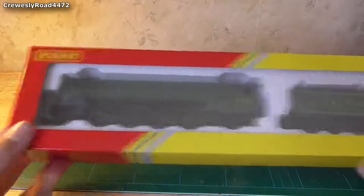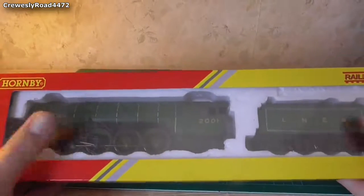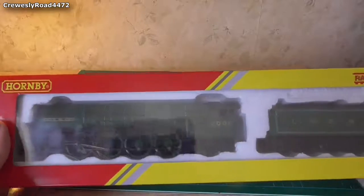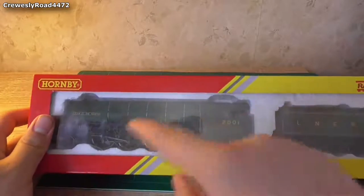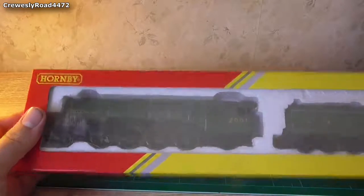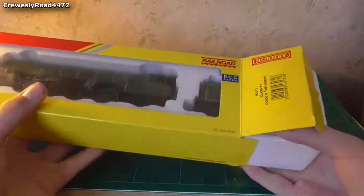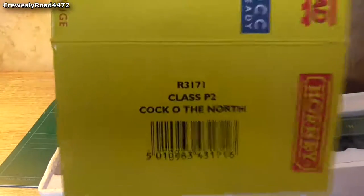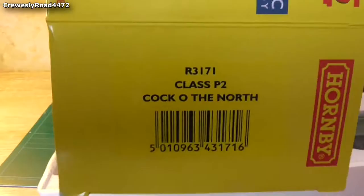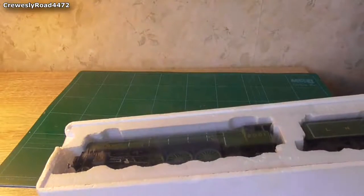As you can see, this is a Hornby Railroad model. Hornby introduced this model a couple of years ago, I think. This one is of course a railroad one. They also introduced one under the main Hornby range, which has more lining and painted detail, but this one is very nice as well, so we will get it open. Standard Hornby Railroad packaging, which is polystyrene in the cardboard box. If anyone's wondering, the code is R3171 Class P2 Cock of the North, and it is 8-pin DCC ready, so that is interesting to note.